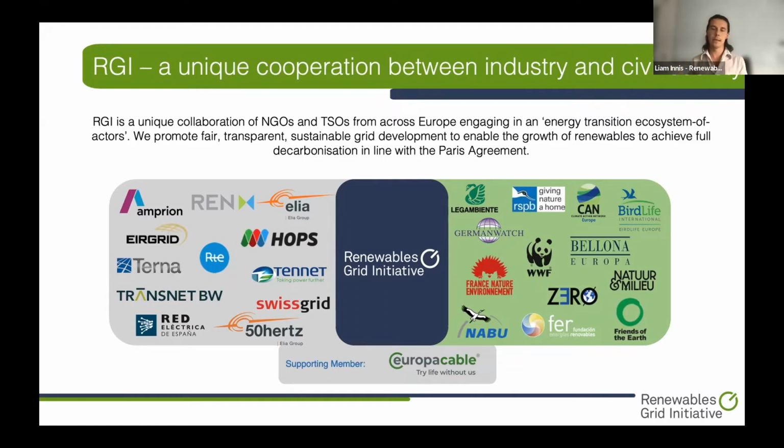So what does all that mean? We bring these maybe unlikely partners together to the same table to agree on positions, to work on projects together, to really push forward the energy transition in a way which works for people and nature, with maximum consideration of all of the different sensitivities. And activities like this, like I said, really feed into building awareness about the role of the grid and how we can make it as sustainable, transparent, fair, and inclusive as possible.